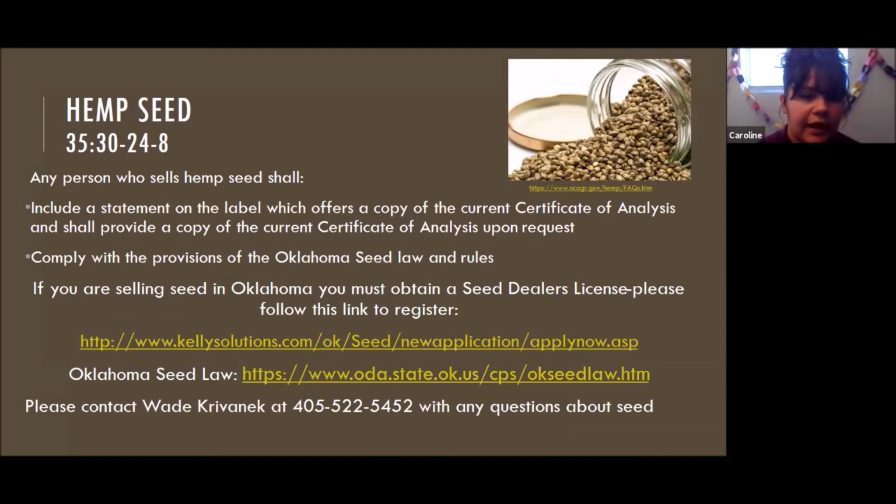Now, hemp seed. Any person who sells hemp seed should include a statement on the label, which offers a copy of the current certificate of analysis and shall provide a copy of the current COA upon request. Comply with all the provisions in the Oklahoma seed law and rules. If you sell seed in Oklahoma, you have to have a seed dealer's license. Here's a link to get that. If you've already had it, I think you have to use a different link where it says renew, but this is for new applications. I've also linked the Oklahoma seed law, and you can find that there.